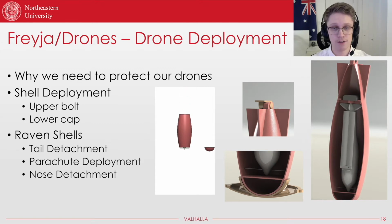These protective shells are housed in Freya's drone bay. Most shells are attached to Freya with 2 points of contact. The first of which is a pyrotechnic fastener that connects the upper section of the shell to the ceiling of the drone bay. The second is a dish covering that seals the opening the shell falls through during deployment. This dish is intended to provide stability to the shells while not being deployed.